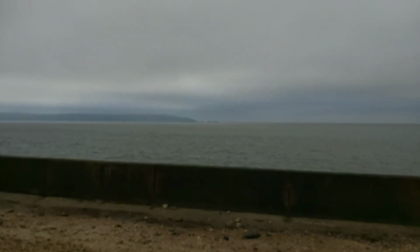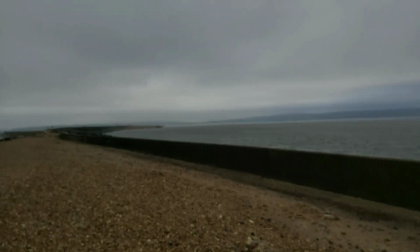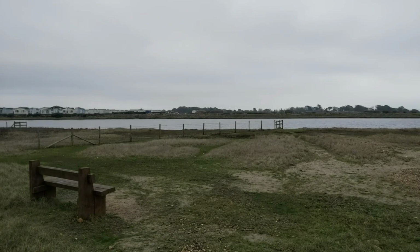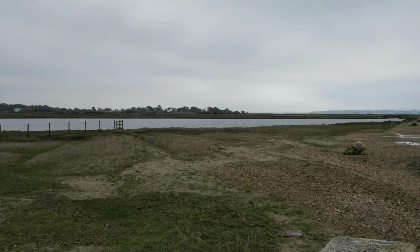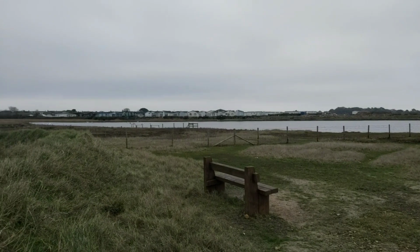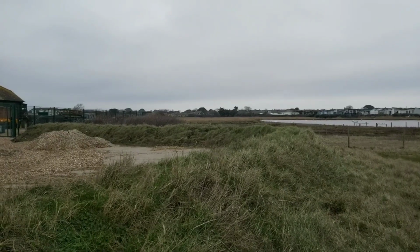Off in the distance you can see the Needles, because that over there is the Isle of Wight. So not too far from the car park we've come across Sturks Pond. There is a board, but unfortunately the plastic is misted over. From what I can see you get godwit here, rock pipit, bearded tit.